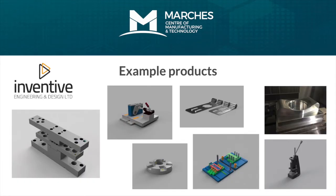To give you a snapshot of the type of product, here are some examples from their portfolio of work. As you can see from this range of products, they develop products making use of a range of engineering and manufacturing techniques. Some of the products that are quite common within their product range are the production of jigs for repeat manufacture and the production of press tools. With that in mind, we have set your challenge linked to that product type today.